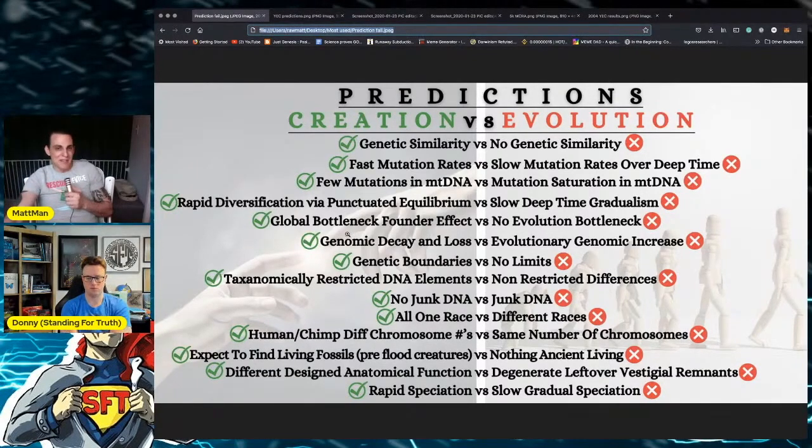Kind of ironic. We say that there was a global flood bottleneck where everything was reduced either to 2 or 7, which would cause a founder effect. Evolution said no. The evolutionary genomic increase can't come from 2 inbreeding animals. They would die. Inbreeding would kill them. That's exactly the opposite of what we found, what we predicted.